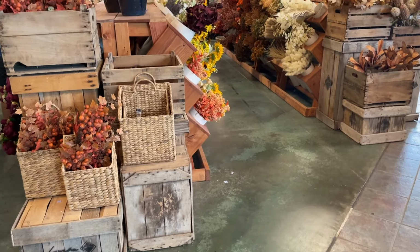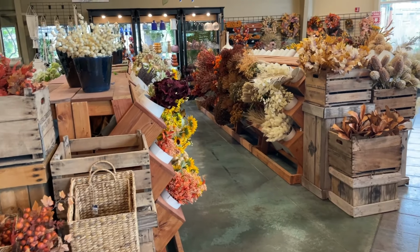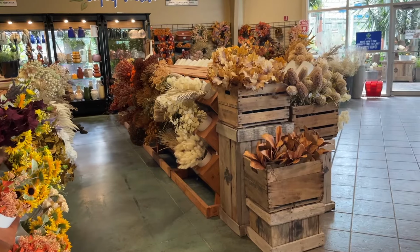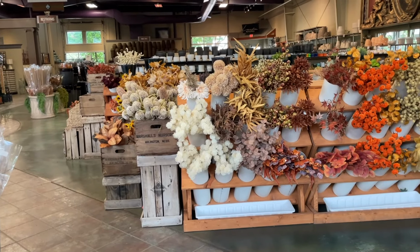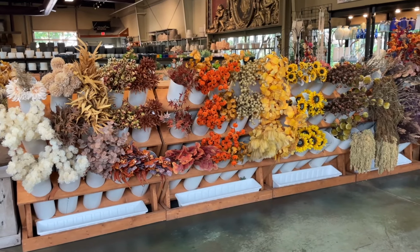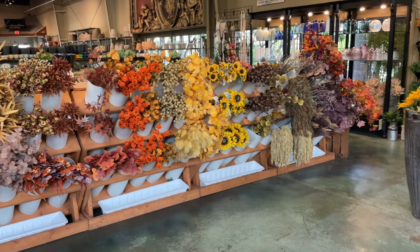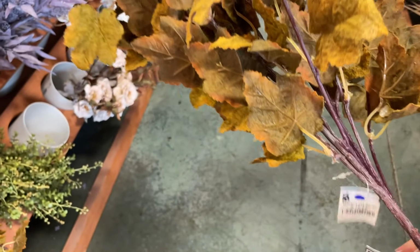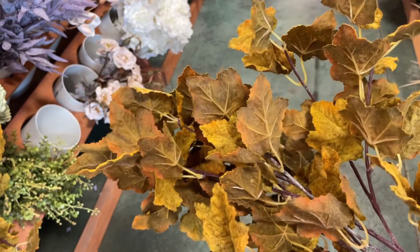Moving over to the final department before we head into the greenhouse, and that is the floral department. They had a lot more florals this year sprinkled onto the main floor, but most of them are held here along with the wreaths. So I'm going to be sharing with you guys my favorite stems along with my favorite wreaths in this department. Out of all the stems, this definitely was my favorite one.